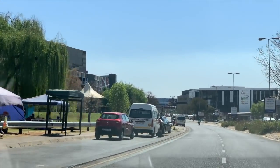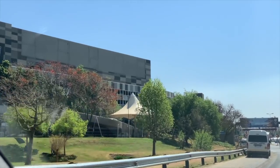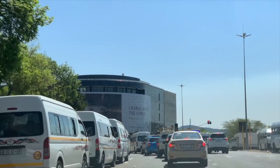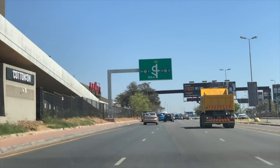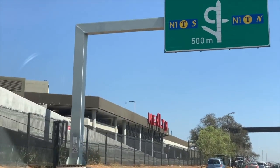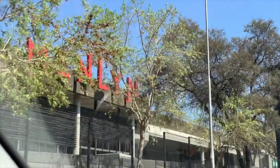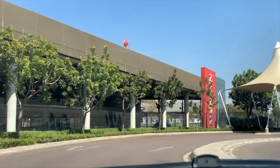Menlyn Mall is one of the largest malls in South Africa, if not the largest. I know they're constantly building new malls and expanding malls, but the Mall of Africa was the mall that was built initially without being expanded. It was the largest mall in that regard. But when you're talking about expansions, I've been to this mall before they expanded, and it was nowhere near the size it is today. So now we are arriving at Menlyn Mall.